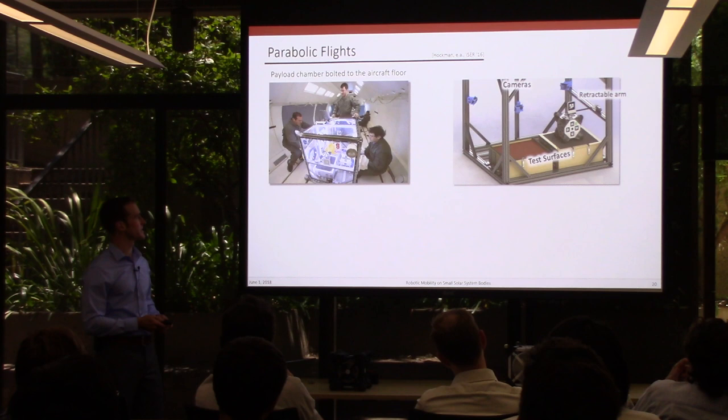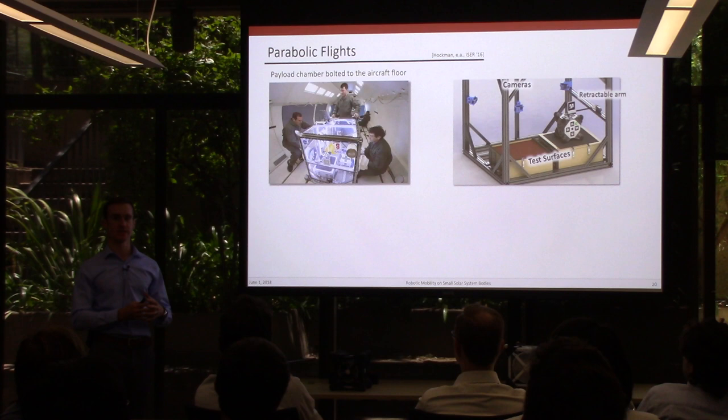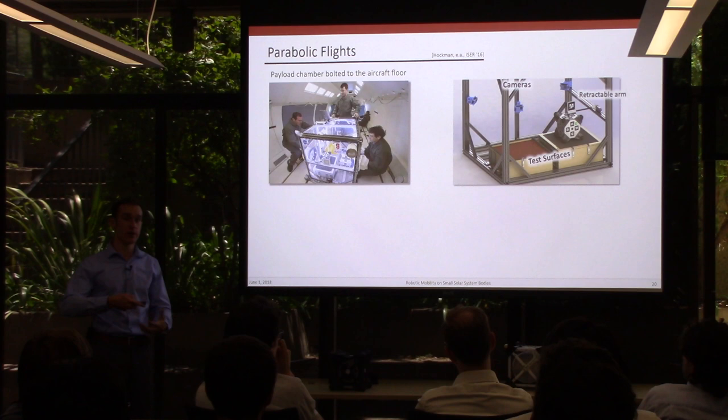So this is what our test setup looked like. We made this big aluminum frame box to house everything. We brought two prototypes, each with a slightly different mechanical design, and a variety of different test surfaces to test a range of possible types of surfaces that we might encounter on small bodies. And we used an array of cameras to track the motion so we can compare it to what our predictions would say.